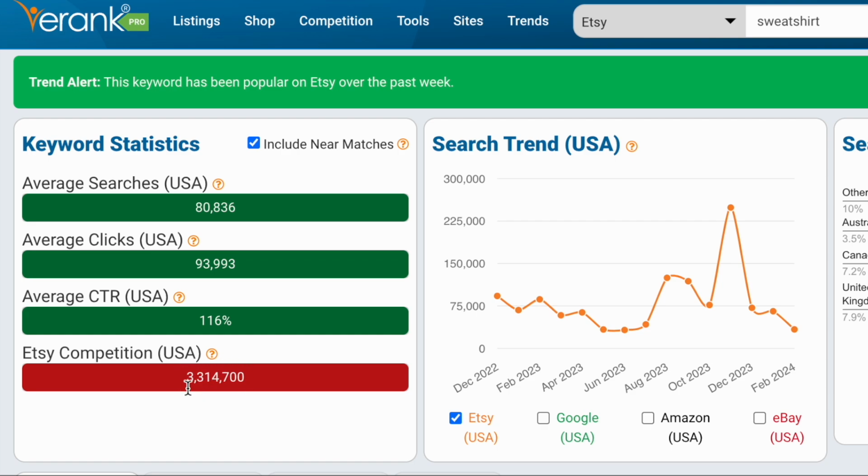Etsy competition here at the bottom is red. So there are a bunch of listings that have the word sweatshirt in them, which means we would need to niche down and get very specific with what types of sweatshirts we are offering. And then you can see the monthly trends here, a spike in December and a lull there in the summer months, which is what you kind of expect.